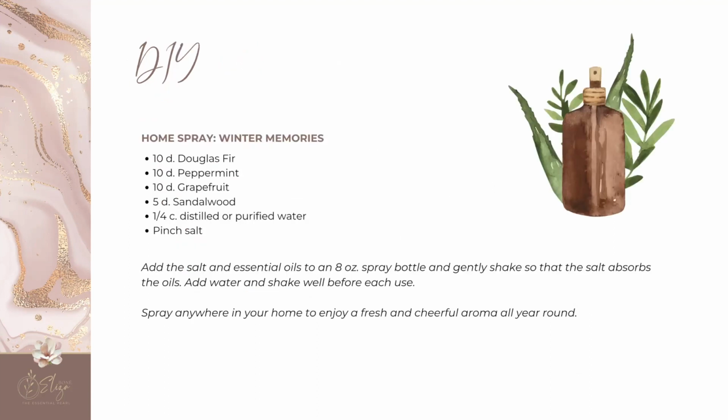I also have a very easy DIY, which is a home spray called Winter Memories. And here you would combine 10 drops of Douglas fir, 10 drops of peppermint, 10 drops of grapefruit, and 5 drops of sandalwood. And then you need a 1/4 cup of distilled or purified water and a pinch of salt.